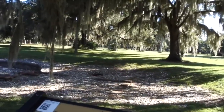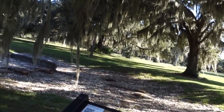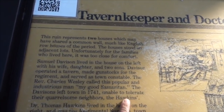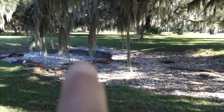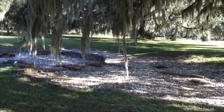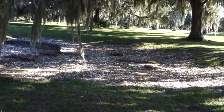Oh, the bar and the doctor, same place. Oh, well, that's good. Get drunk, then he can operate. Which probably happened. I gotta see if the well's open. The Reverend Charles Wesley called this popular and industrious man, who was the tavern keeper and the doctor, my good Samaritan. Right here, they had a tavern and a doctor's office connected in the same building. But the two men, the barkeeper and the doctor, couldn't stand each other, so they would fight all the time. The Reverend of the town actually liked the barkeeper and was more on his side. But the barkeeper couldn't get along with the doctor, so the bartender left town. He said he had had enough, there wasn't enough alcohol to deal with the doctor. Check this out, guys.